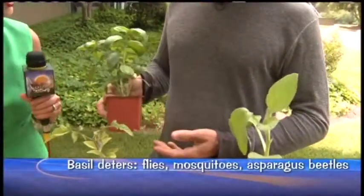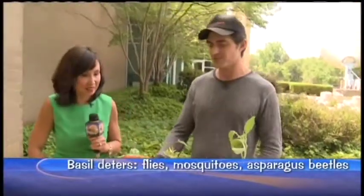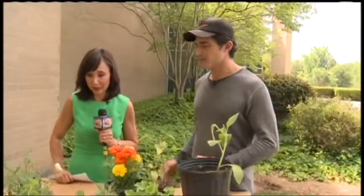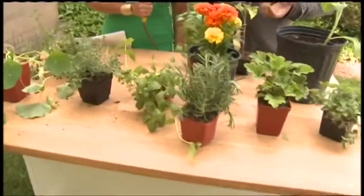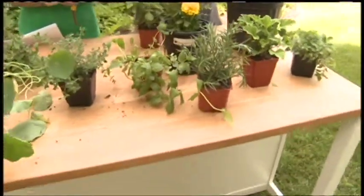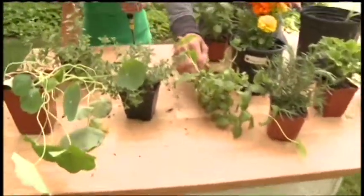And you've got basil to make pesto, right? Yeah. Some other ones actually pull double duty and both help ward off harmful insect pests and also attract beneficial pollinating insects. A couple would be thyme and mint right here.